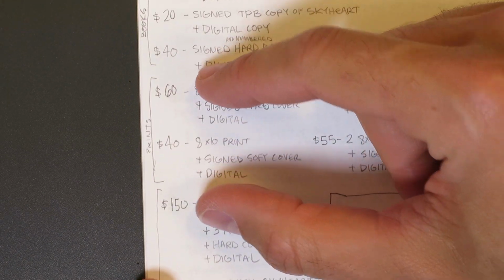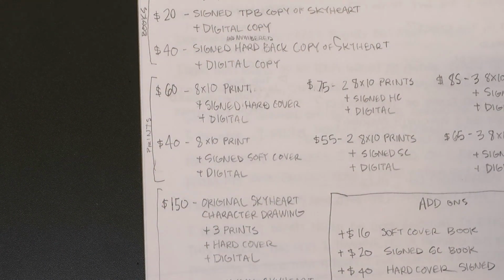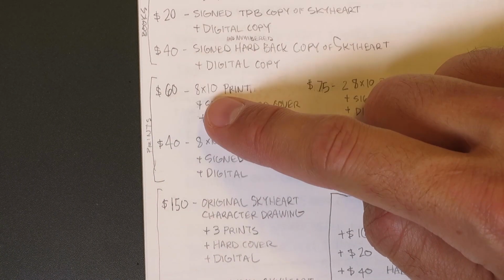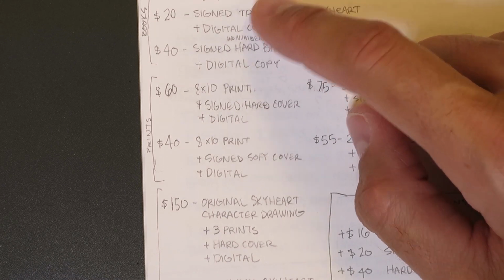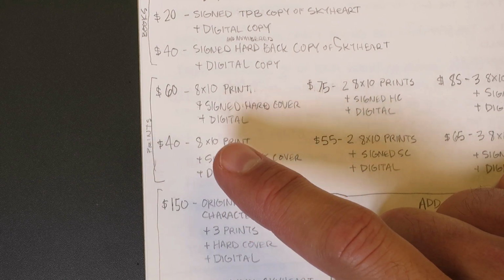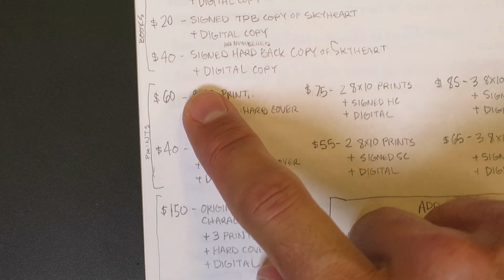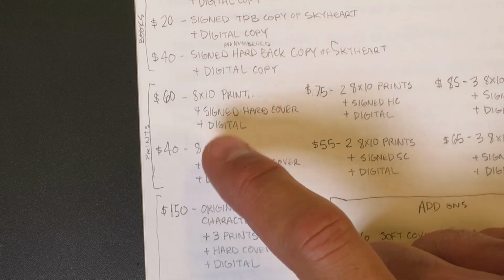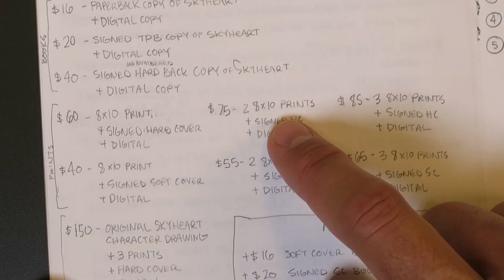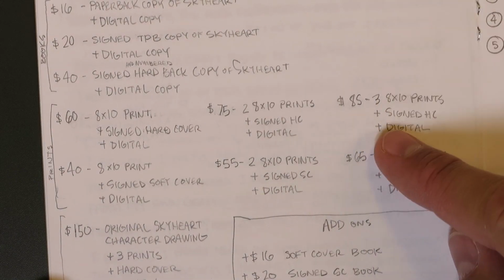Okay, from here on out, we're doing prints, and now it splits into two different sections. There's the prints attached to the trade paperback, and then there's prints attached to the hardcover version. So $60 will get you the hardcover book plus an 8x10 print, exclusive to the Kickstarter, plus the digital copy. $75 is 2 8x10 prints plus the hardcover plus the digital, and $85 is 3 8x10 prints plus the hardcover plus the digital.